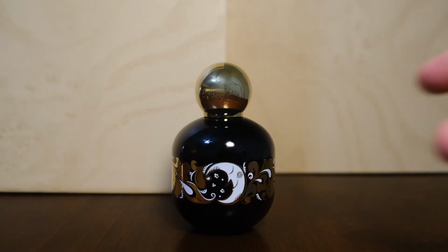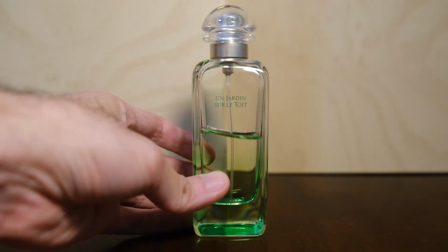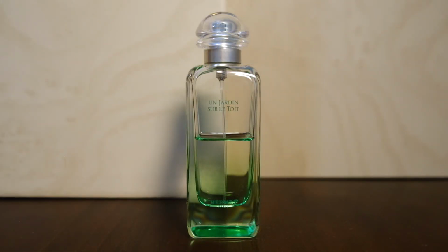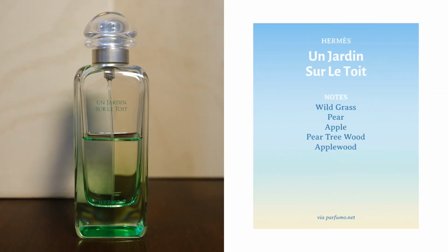Keeping up with the green theme, we have Un Jardin sur le Toit by Hermes. Inspired by an actual garden on the rooftop, this opens quite fruity with a juicy apple and pear. But my favorite part of this is, of course, the green part. The greenness of this is a bit grassy, as the notes suggest. It's textured, very green, a little herbal, and a little sweet.